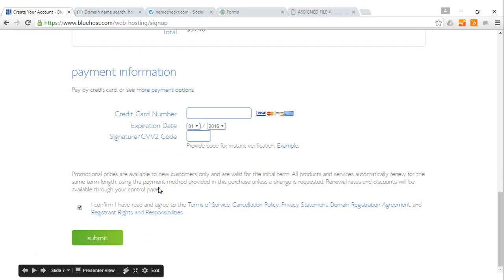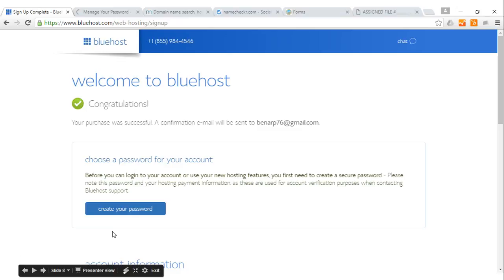Then as you continue scrolling down the page, you're going to see the payment information. This is where you're going to put in your credit card number, expiration date, signature, etc. And the terms are all here. Make sure that you click through the terms of service, cancellation policy, so that you know what you're getting into. Once you've read that stuff, or if you want to ignore it, like a lot of people do, you can just check this box and hit submit. That's going to confirm the purchase here.